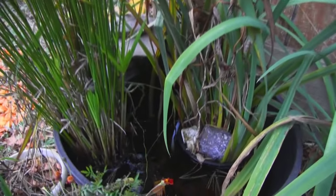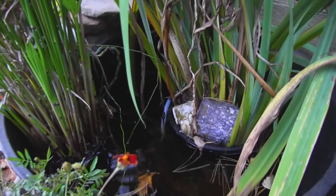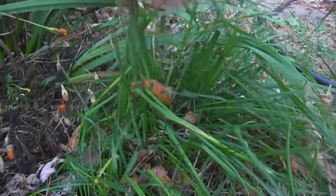More about that later. The water feature is still going, and there's a frog in there someplace. I just heard him jump in just a second ago. He's going to have to find a better place, though, when it starts getting cold. Anyway, chives are still happening, as chives are known to do. Well beyond the first frost, they have no problem with that.